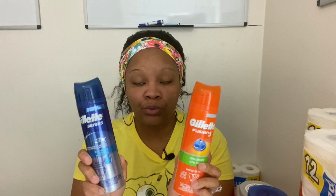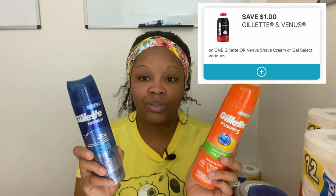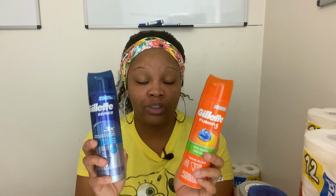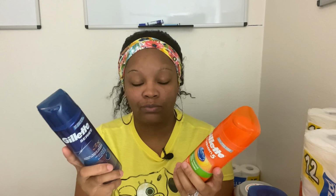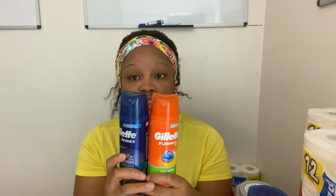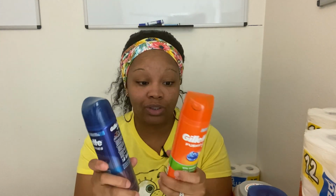I did use 2 digital coupons. I used a $2 off of one Gillette coupon on one, and then I used a $1 off of one Gillette shave gel coupon on the other. So in digital coupons, I used a total of $3. So $7.03 minus the $3 that I used in coupons brought my total down to just $4.03. And remember, when you buy 2, you will receive $4 in Walgreens cash. So $4.03 minus the $4 in Walgreens cash that I received makes the grand total for the both of these just 3 cents, you guys. 3 cents for the both of these. This is truly an amazing deal.